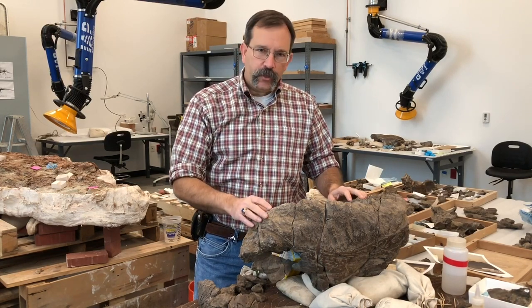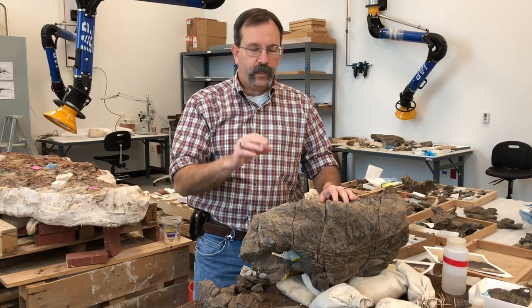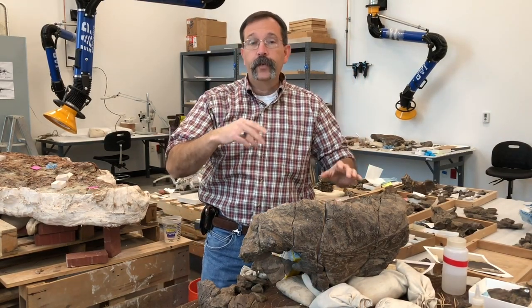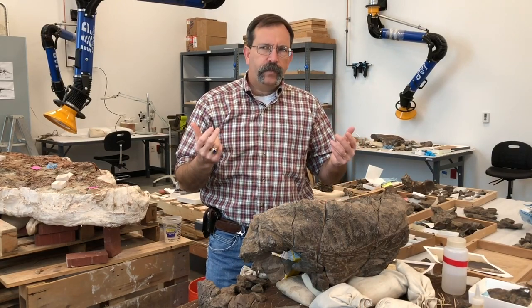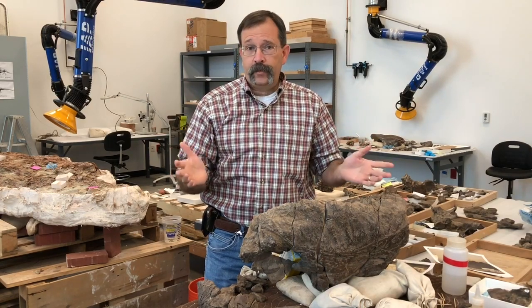And back in the Cretaceous, around 68.5 to 70 million years ago, when these animals were alive, that part of Alaska was even further north than it is today. The continent has drifted slightly southward since the time these animals lived. So these were truly polar dinosaurs. They lived in an incredibly odd environment, a setting which has no modern analogs.